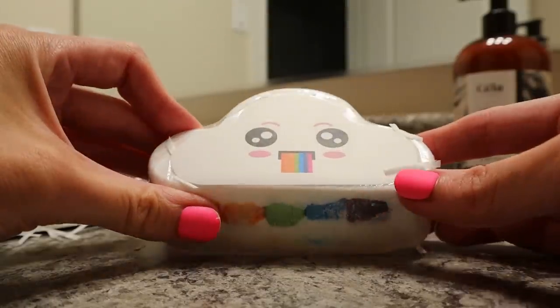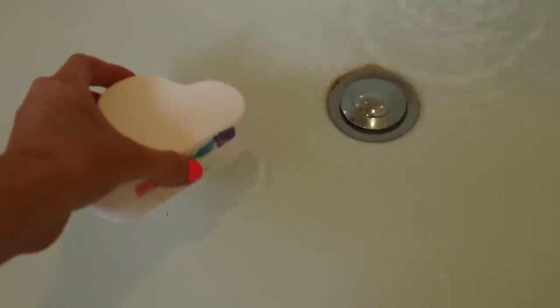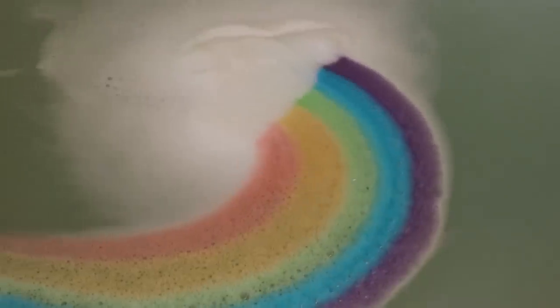So let's start a bath. And now we wait. All right, I can't wait any longer. I need to drop it in and see what happens. It's a half filled bath. Okay. Ooh. Oh, that's so cute. You can move it around and stuff. Oh, I love it. Look at that. That is so cool. And it's just going and going.